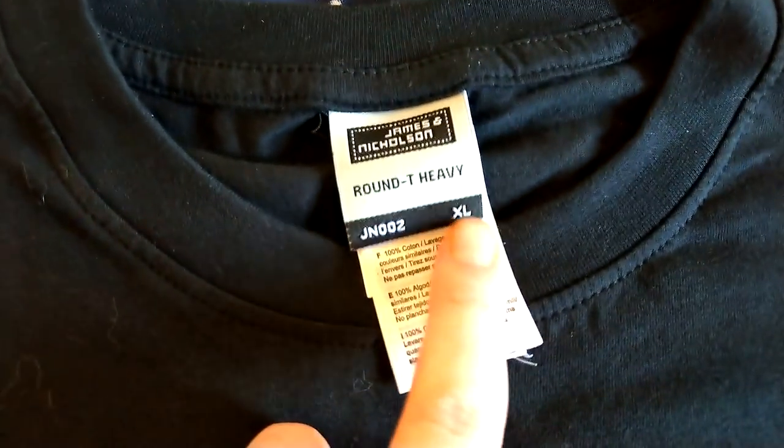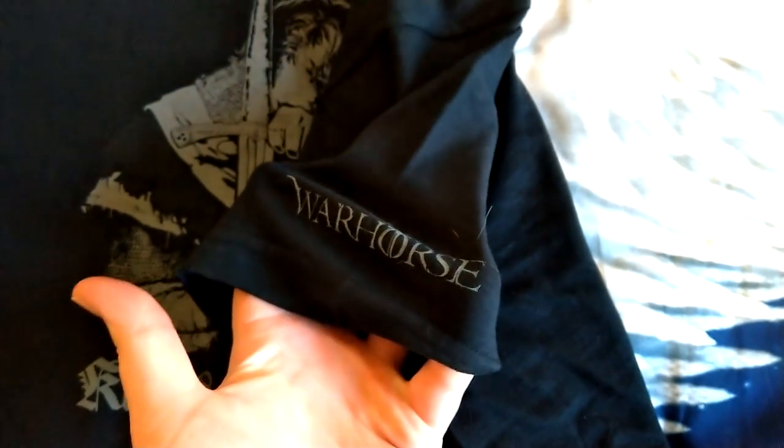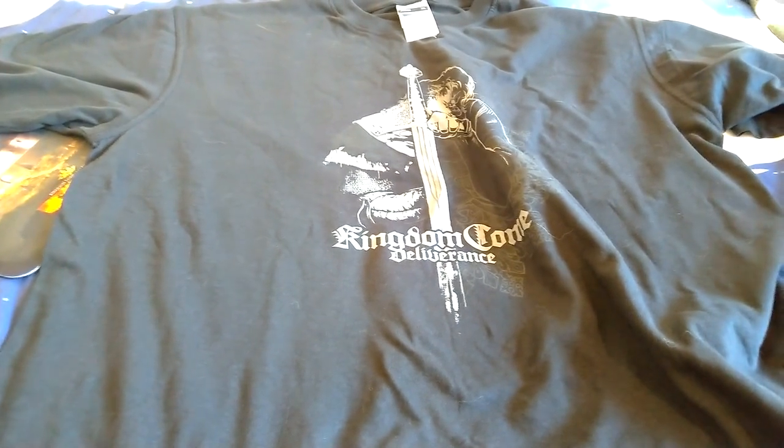So yes, this is an XL, because, you'll see. But... why I never show my body on video. Also, on the side of the sleeve here, you actually have the Warhorse logo there. There you go, that's who sent it to me. So yes, you're probably wanting a video of me wearing it.